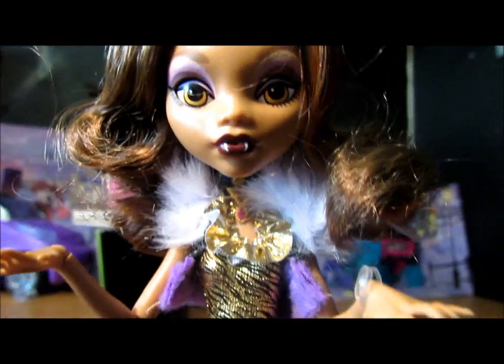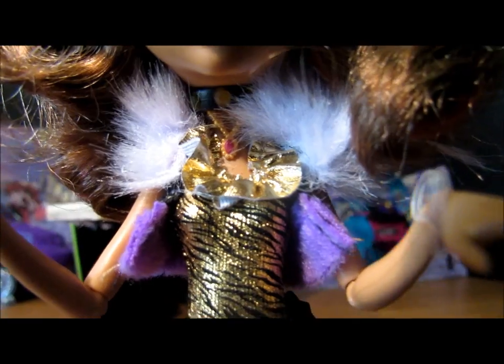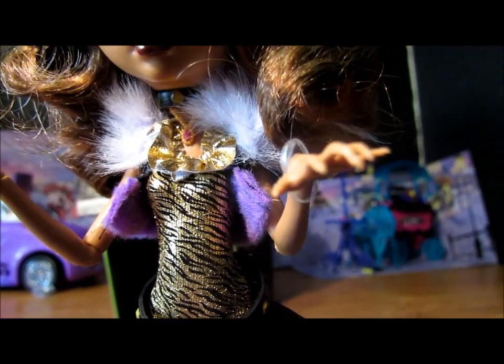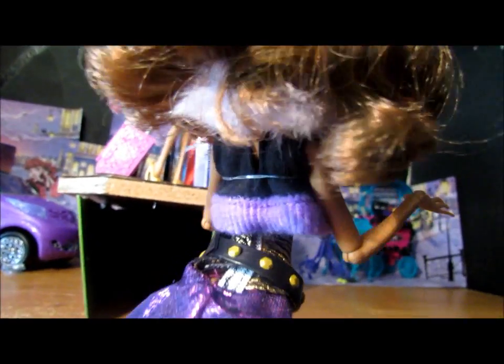And then she has her choker, or her collar, with a necklace, and the colors are slightly different. So the necklace is now a magenta type pink, and then her jacket is now a vest, and I'm pretty sure that's so she can move her arms. And there is a hole in the back so you can move that.